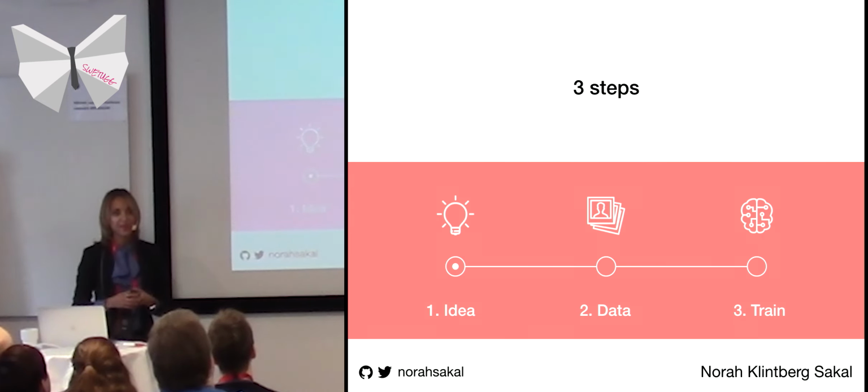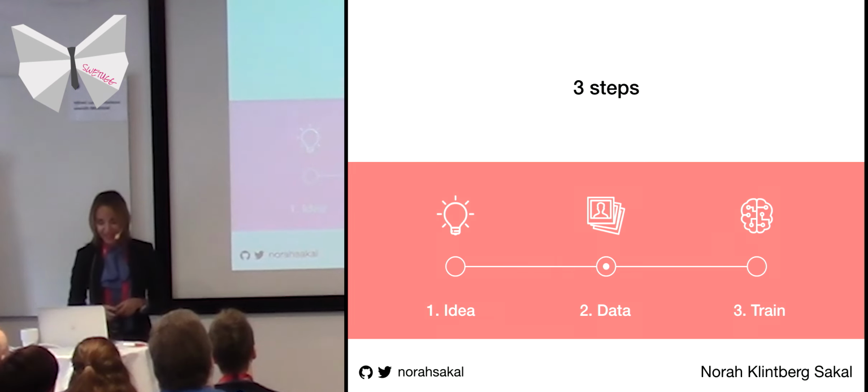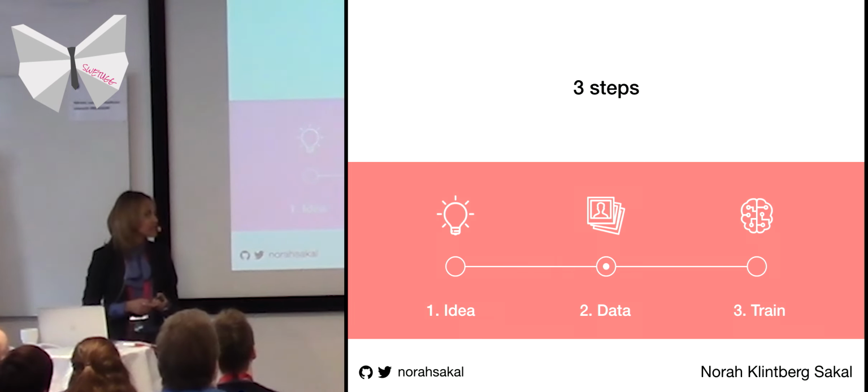And just to recap, it doesn't have to be a complex solution. It could be something that you're passionate about, or as easy as makeup in this case. So the second step: data, and creating a data set for you.